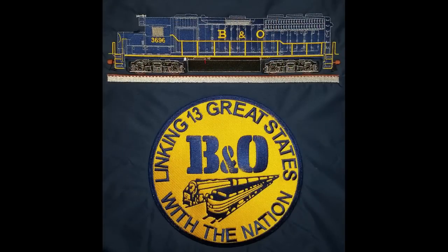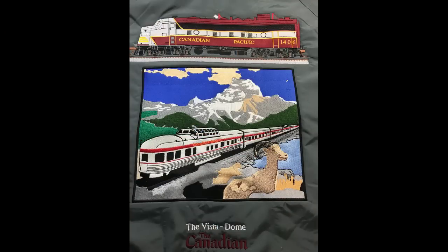Linking 13 great states with the nation, B&O. That would look good on the back of a jacket, right? Sure would. Canadian National. Yeah, the CN. That's the Vista Dome right there. That's their tail end car. That's pretty cool.